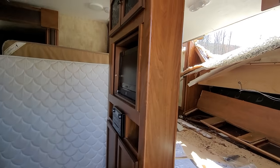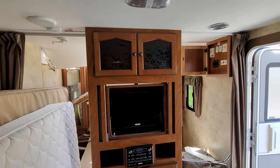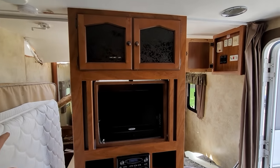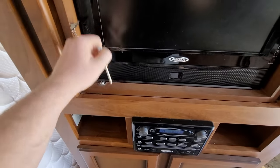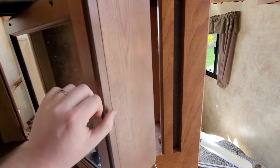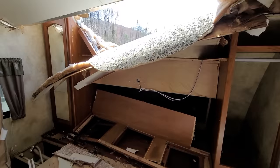Going inside, got the master bedroom. Now, the weird thing is the master in this, and I think it's because it's an ultralight, doesn't have the actual doors on either side. It's just curtains, unfortunately. We do have this sick TV. Let's see which side. Hold on. So that spins around if you need it to. Mirror on one side, TV on the other.